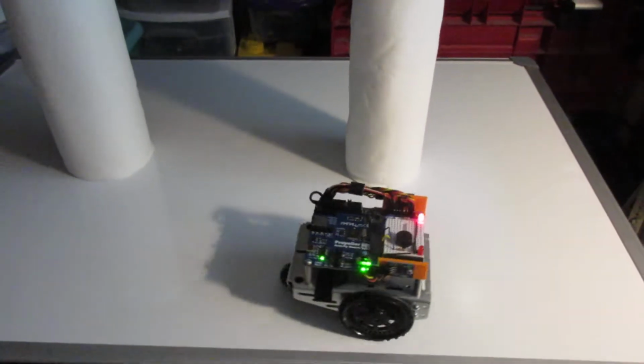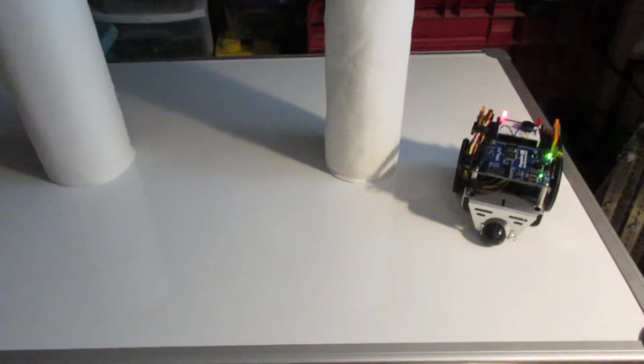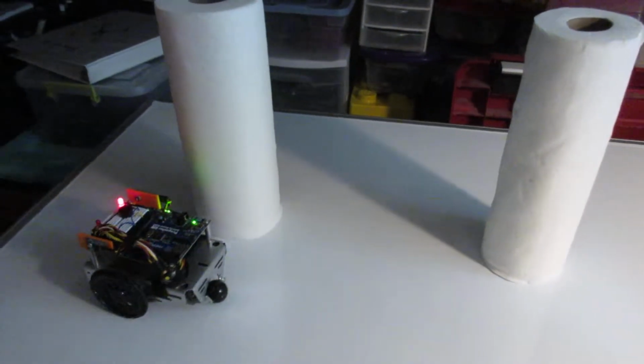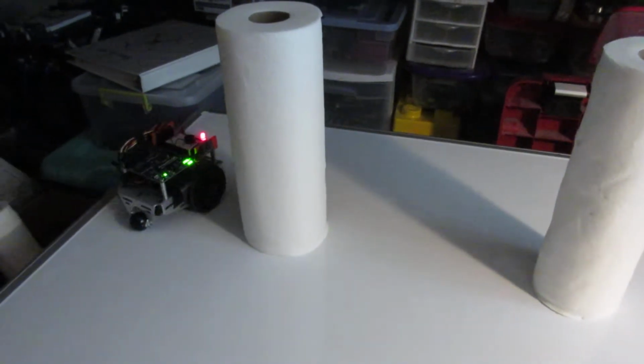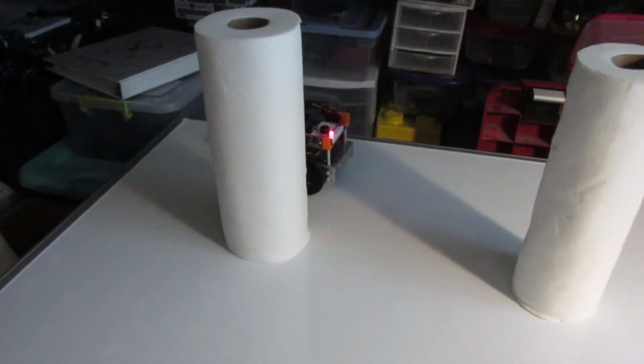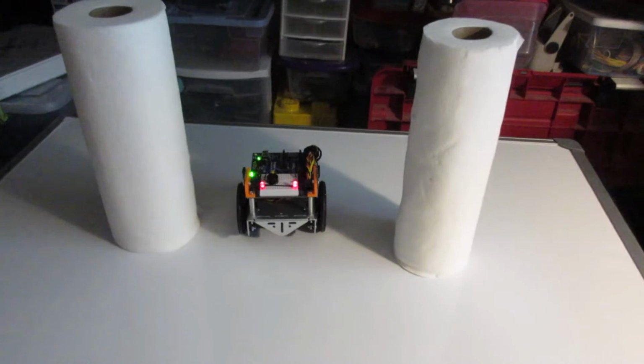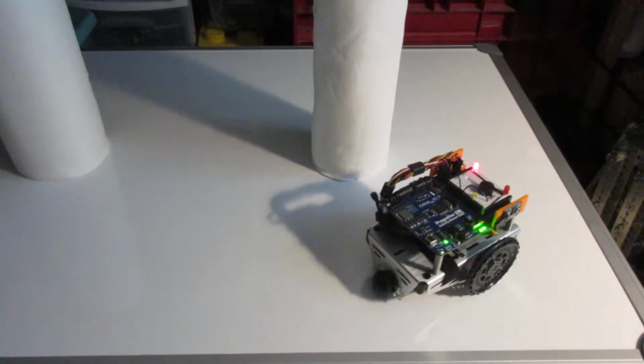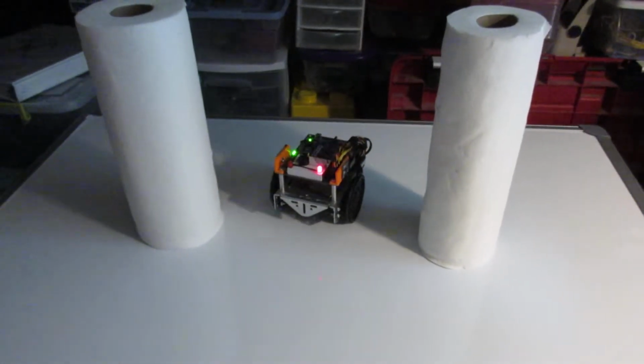Each ping has a PID associated with the wheel, and sometimes you can see the PID at work, like when it is deciding which way to go. You can see the PID sort of adjusting to the threshold it's set for around the bigger tube. When it comes back through and makes its decision to go the other way around the smaller tube, the PID has to adjust again.